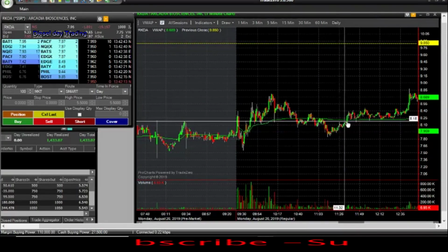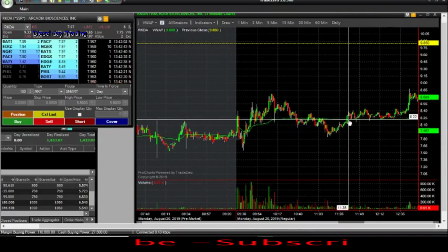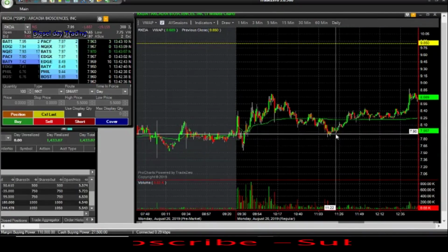So I actually sold this real early. I think I only collected maybe 30 cents or so. I think I sold by VWAP, because a lot of times they'll actually come to VWAP, fail to reclaim it, and then it'll fade off for the rest of the day. But this is one of those things where you could have jumped in.